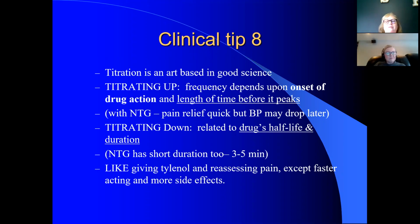And again, titrating down, you're going to be really attentive to the drug's half-life and duration, right? So what is the half-life of that drug? I'm titrating down, recognizing I don't want to titrate down too quickly because I still have drug in the patient's system from what they have already received. So a true titration down is I'm going to pay attention to that half-life. Some of these medications have a very short half-life, minutes. Some have a longer half-life. Here's an example, nitroglycerin, 3 to 5 minutes half-life. It's in quick, it's out quick. And that's why we want to use it. It's like giving Tylenol and then reassessing pain afterwards, except it's happening in the moment.